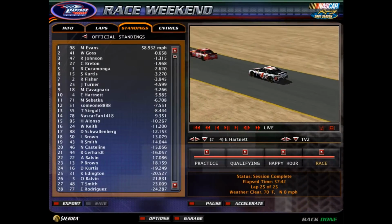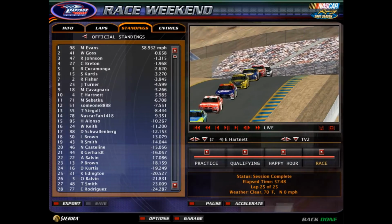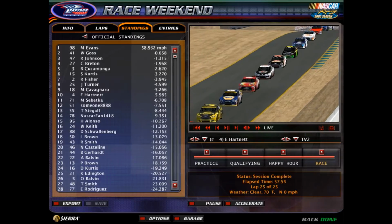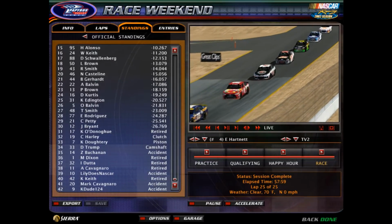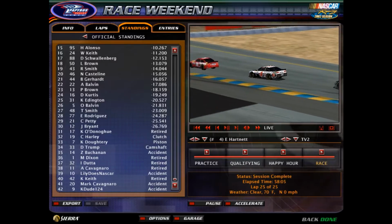So here are your results, 1st through 28th. I already mentioned the top 10 just now. Mark Sebeka just short of getting a top 10 there. And the 28th is literally Eric Rodriguez, but scrolling down here to 29th on back, Chuck Petty just struggled out the race, as well as JT Bryant. Both of them finished respectively near each other here.